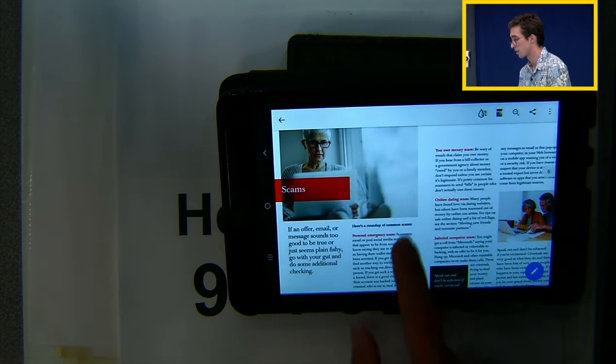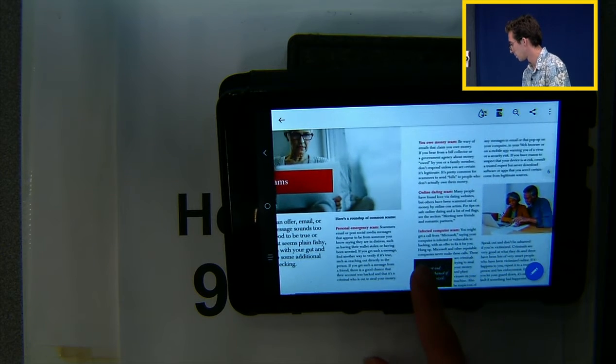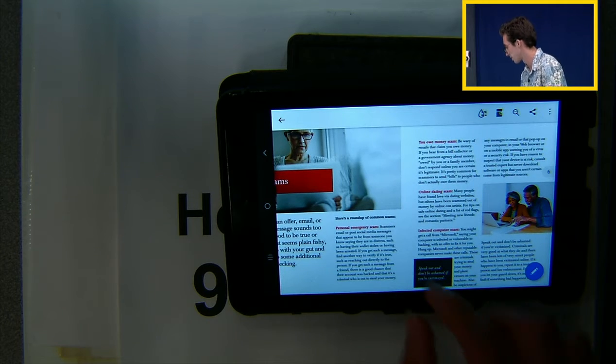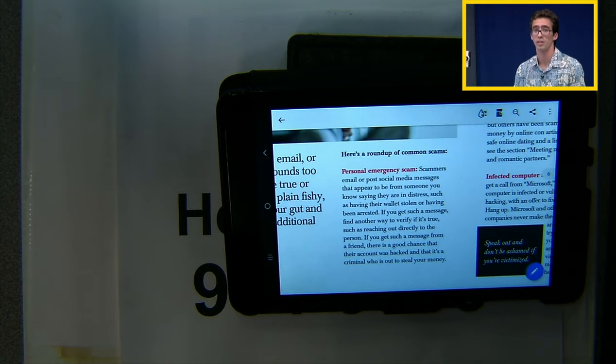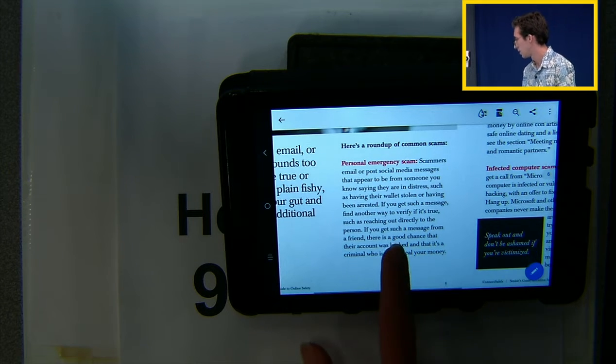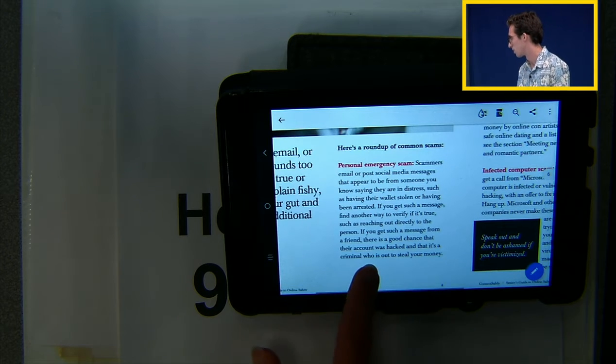So here are the common scams that you'll come across on the internet. There is a personal emergency scam, where scammers email or post social media messages that appear to be from someone else that you know. So be aware of these if you're on social media, like Facebook, or even if someone is able to pose as a loved one that's in need of help. Just make sure that you call their actual number or call someone who lives with that person. Find a way to get in touch with them where you know it's actually your loved one communicating with you.